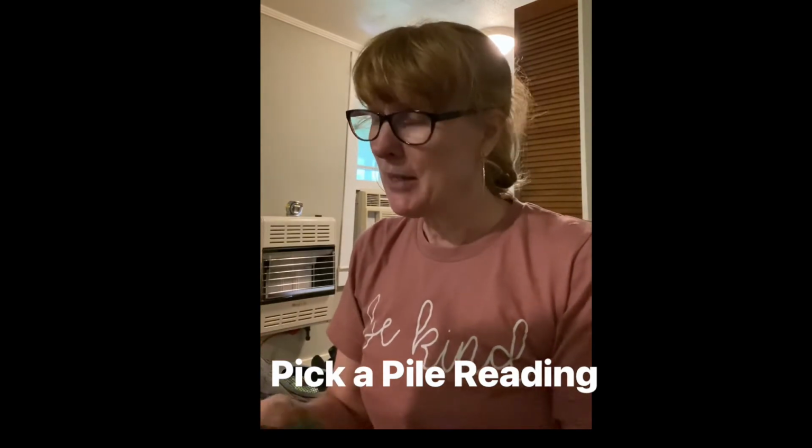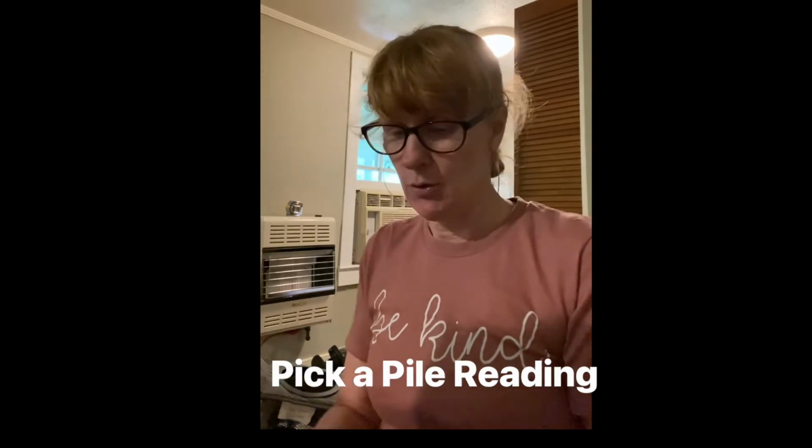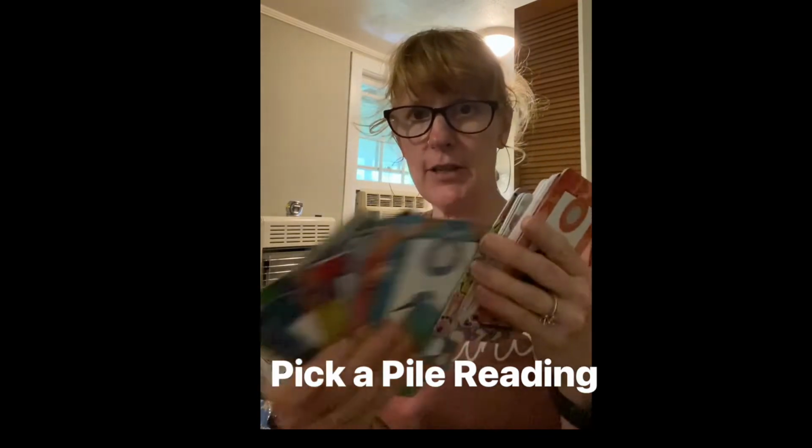And then I'll probably flip the camera back so that I can read and show you the cards because I don't have anything to hold up my camera. So, right now I'm shuffling the Animalkin Oracle.